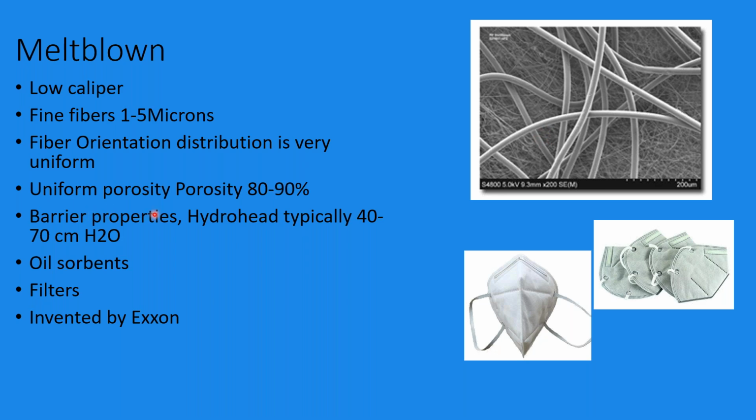You have to push water through it. If you put water on it, it just sits there, and you have to push it through with sometimes 40 and 70 centimeters of H2O. And we'll talk more about barrier in just a minute. And that's what's really key to melt blown for PPE. Now, it's also key for the mask for its filtration properties, and we'll talk more about that shortly. And we're going to have a whole webinar on that next week of why that works.